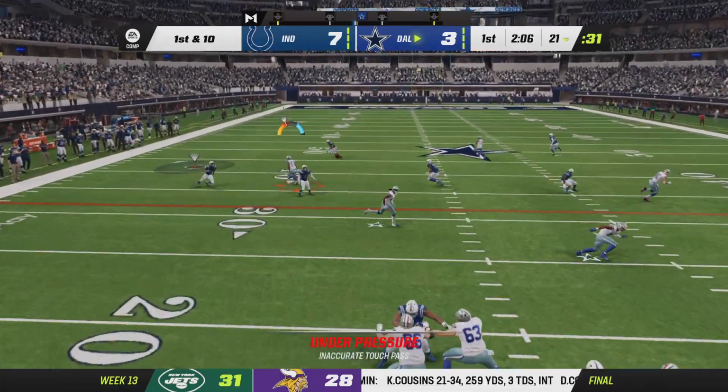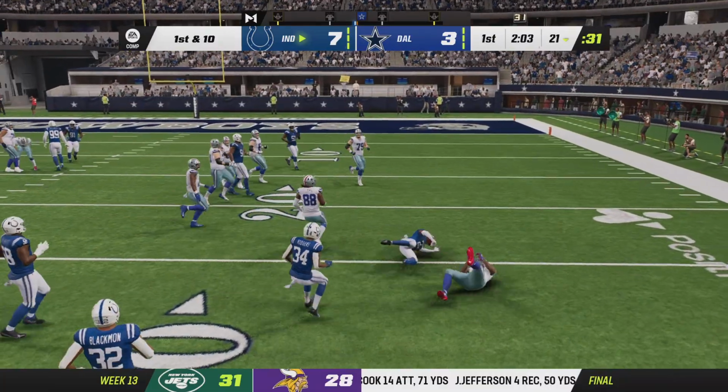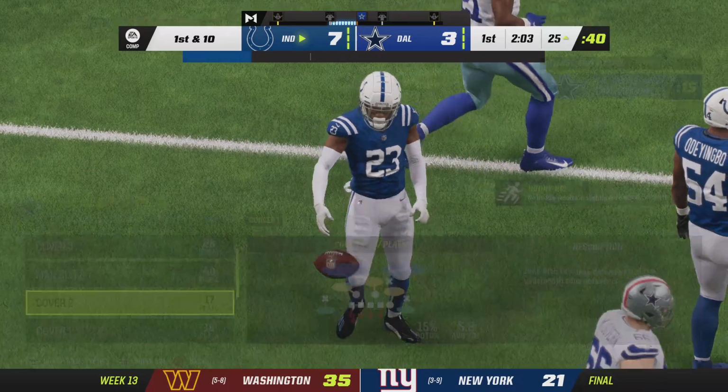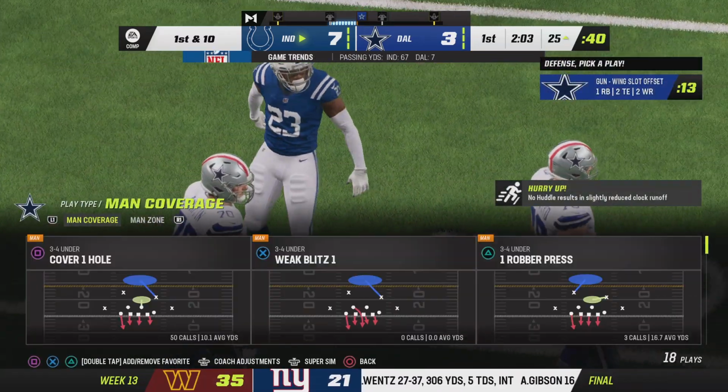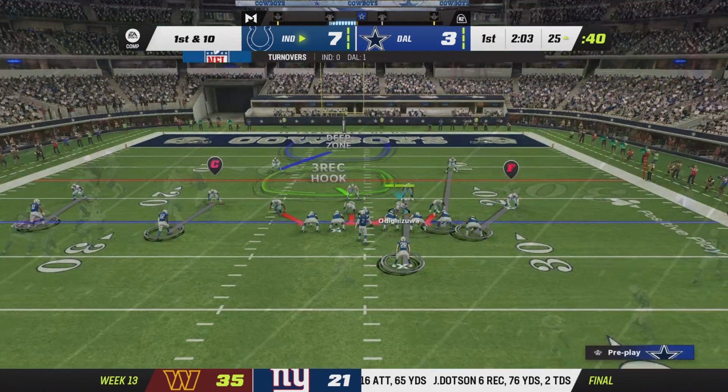And it's intercepted. Picked up by Kenny Moore, and the Colts are going to take possession of the football. Well, that's a drive killer right there. Not a really confident throw either. This one was kind of up for grabs, and it's going to come down in the hands of the wrong team.